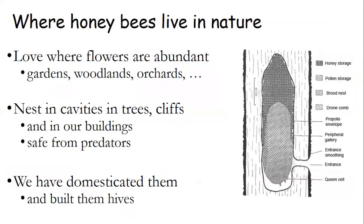Honeybees are cavity nesters. They dwell in cavities. And humans, we have that. What you see there is a cartoon of a cavity in a tree. And because we have studied how they organize themselves in the cavity, we've been able to make efficient and effective hives for them to stay in.